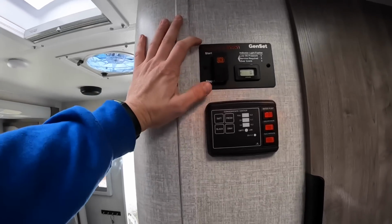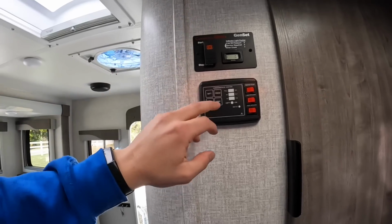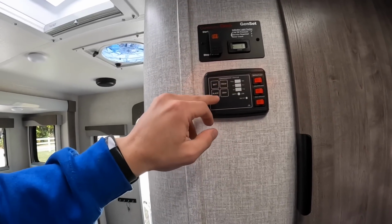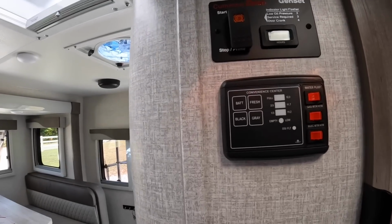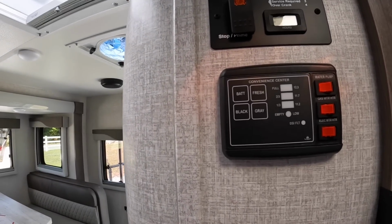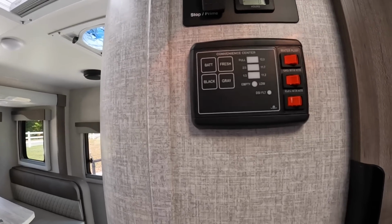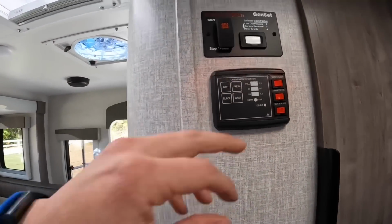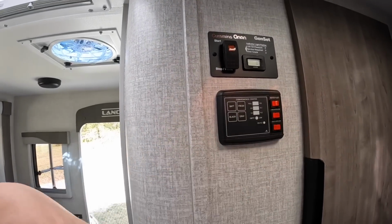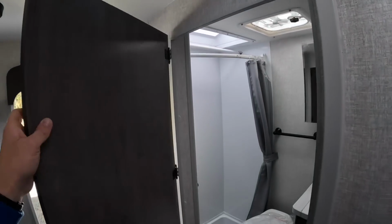Got our Cummins Onan generator switch built into the camper here. Your convenience center to check your battery, black, gray, and freshwater levels. And again, the freshwater tank is 45 gallons. The gray tank is 27 gallons and the black tank is 22 gallons. And then your water heater also works on gas and electric. You got your water pump switch here in case you want to pull off the tank and you're not plugged into city water. This model has the dry bathroom.